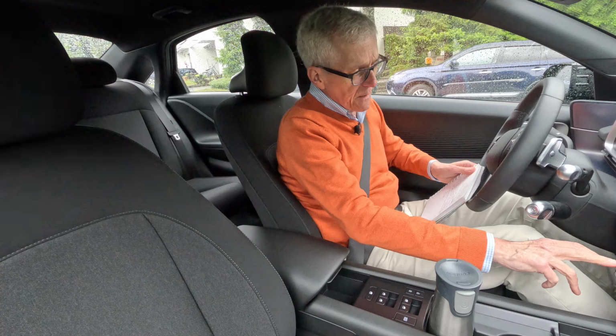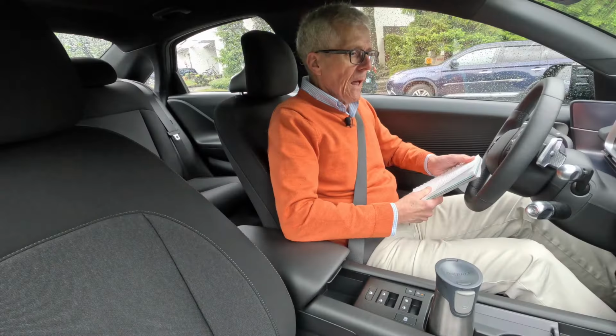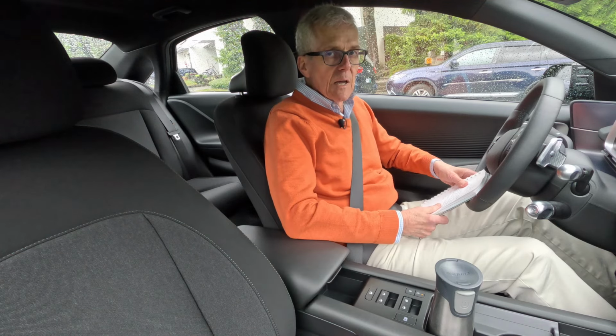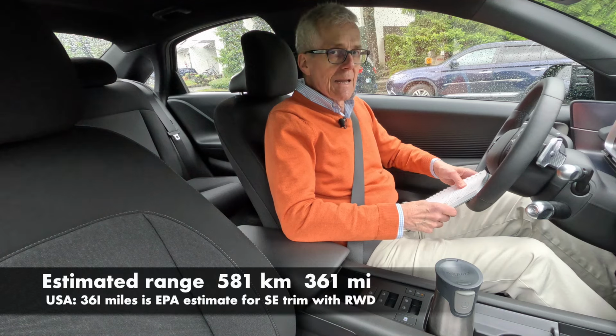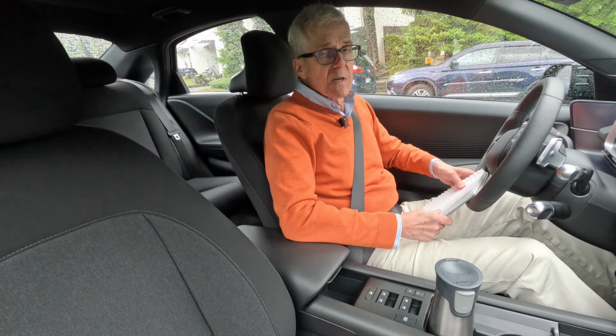I just unplugged the car at 100% charge, firing it up now, and it estimates that the range is 682 kilometers. By the way, miles will come up on the bottom of the screen for those of you who use miles. The specified range on this one-motor rear-wheel drive Ioniq 6, 581. That's 100 kilometers difference. So what could account for that?